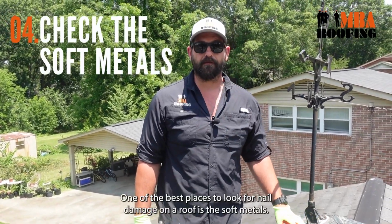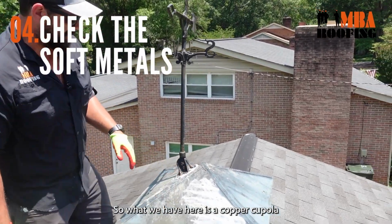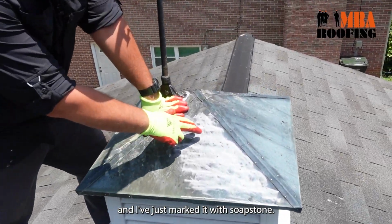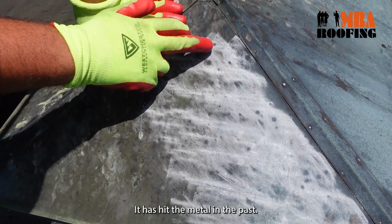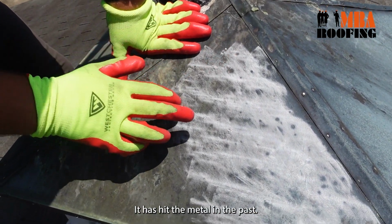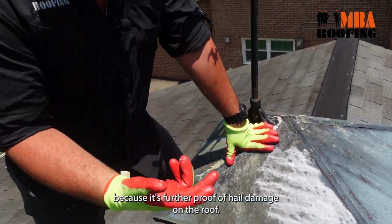One of the best places to look for hail damage on a roof is soft metals. What we have here is a copper cupola. I've just marked it with soapstone, and as you can see, it's highlighted all these spots where hail has hit the metal in the past. This is something that we'll want to show the insurance company as well, because it's further proof of hail damage on the roof.